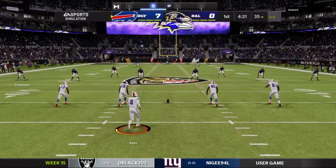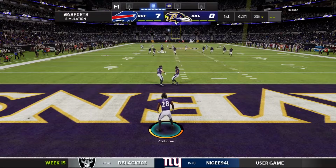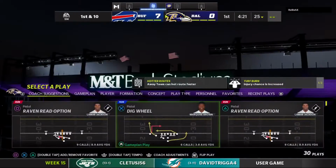After the touchdown, Bass to kick it away. And that'll carry over the back line of the end zone for a touchback.